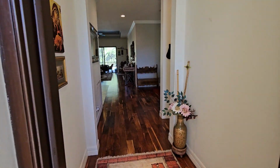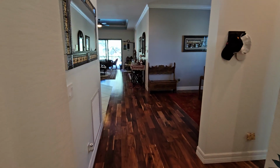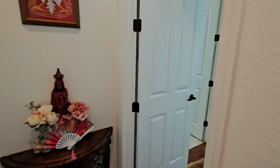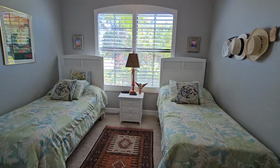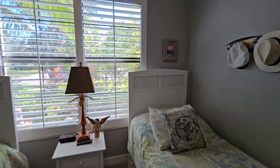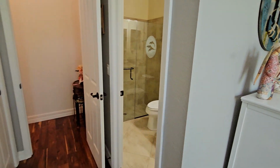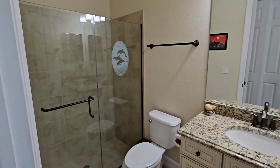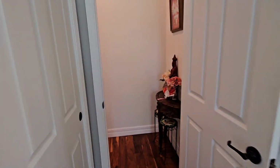So as we come inside this home, directly to the right is going to be the first guest bedroom here. So you go down this little hallway, you've got your guest bedroom here, plantation shutters on the windows there, really nice and bright here. And the nice part about this particular room is it has its own bathroom attached to it. So nice little ensuite setup with the single sink, the commode, the shower with the glass doors that were added on. Really nice feature there.